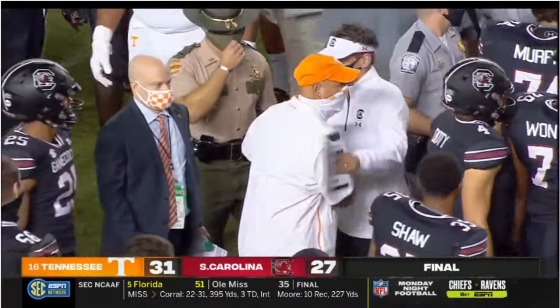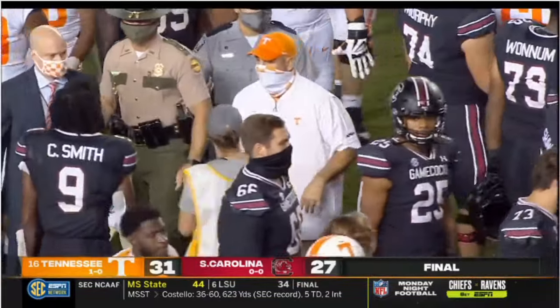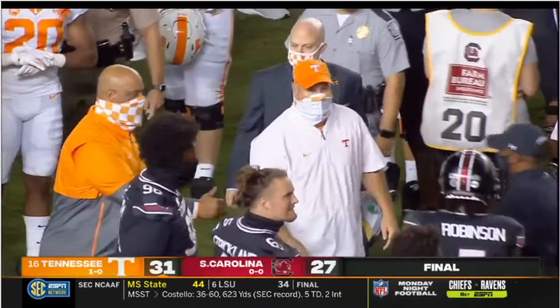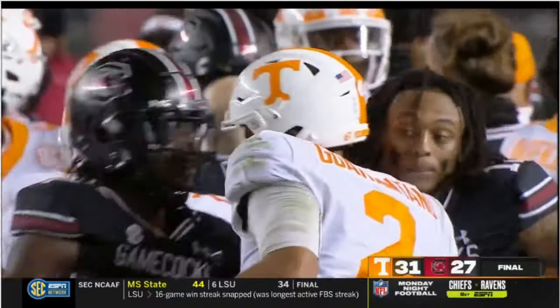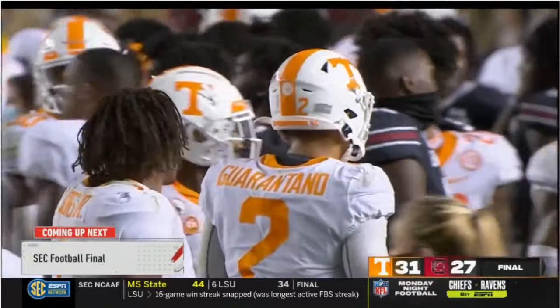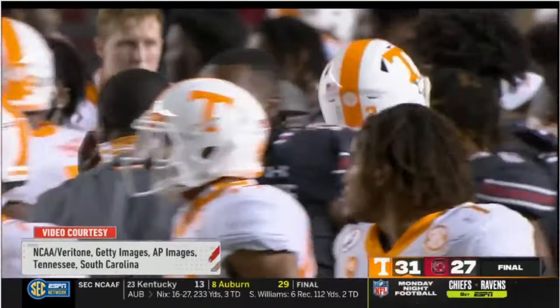Hit a couple of explosive plays. The defense kept them in the game in the first half. They did a great job stopping South Carolina after an excellent opening possession. And then here in the second half as well, Taylor, South Carolina was rocking and rolling in the third quarter. They were able to get the stops when they needed it, forced a field goal, and then you get the special teams break, and it's the difference in the ball game.